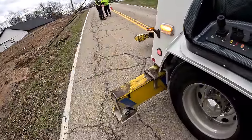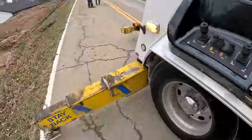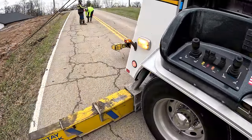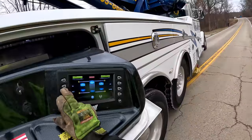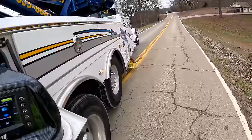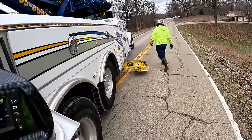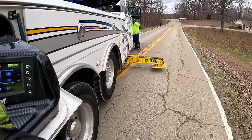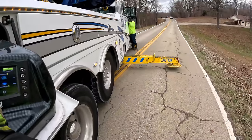This ought to be much better. Mucho better. Yo quiero Taco Bell. Still breathing hard, Gavin? I am. Now it's just, this is hard work, especially slogging through that mud.